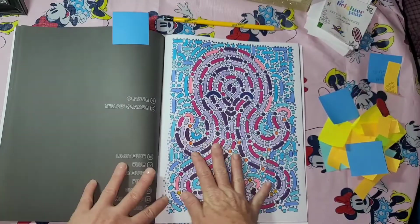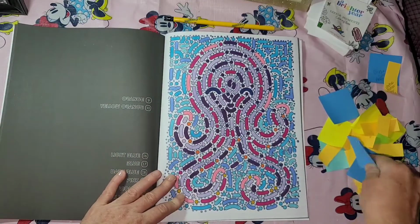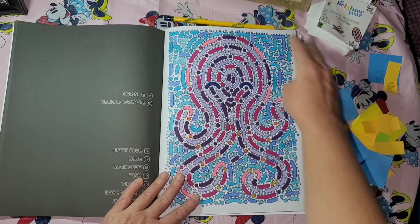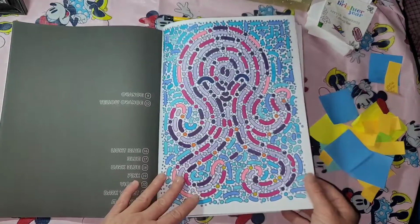And this one right here. And I also decided to do the dot method around the picture. March the 16th.